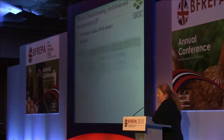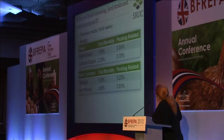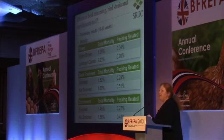So just to break this down a bit into our treatments, again, overall, the Lowman had higher mortality and higher pecking-related mortality. Looking at whether they were trimmed or not trimmed, the non-trimmed birds had a higher overall mortality, and again, a higher pecking-related mortality. And birds kept in the cage with no extra enrichment had higher mortality and higher pecking-related mortality than if they were in a cage where we added the extra enrichments.